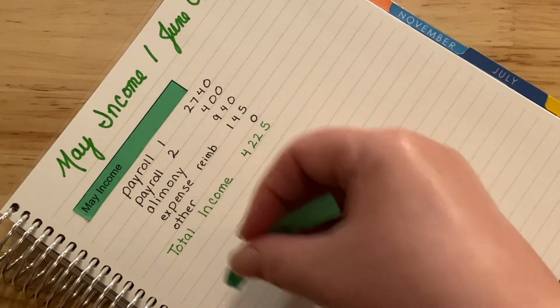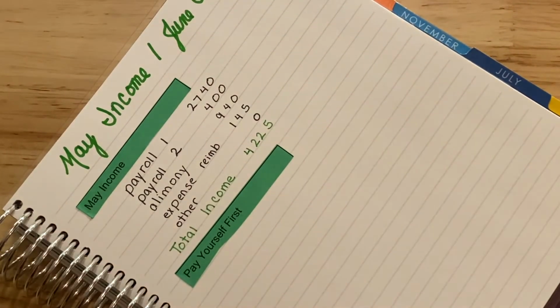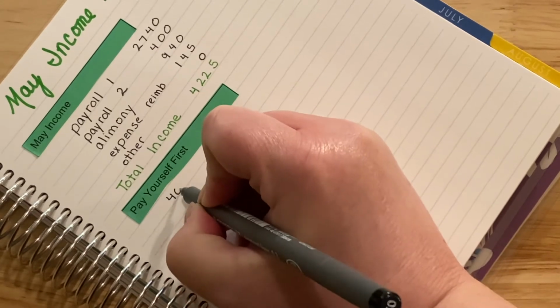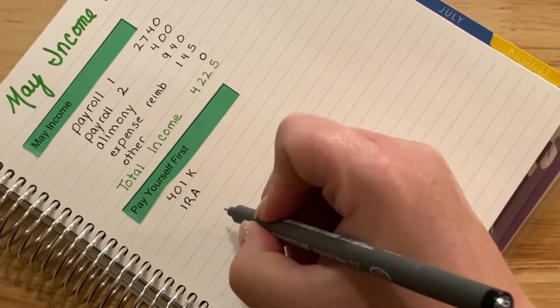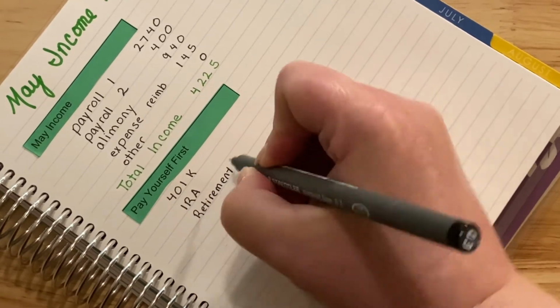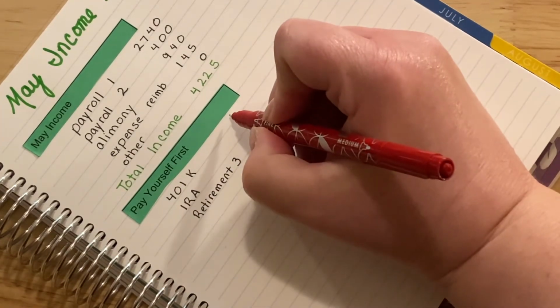And then when I get paid, I pay myself first. So that's my next section in there. And for myself, I have my 401k, my IRA, and my retirement, just like my third retirement account. My 401k, I'm gonna put it in here like this.